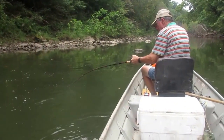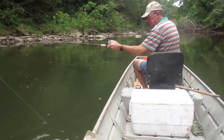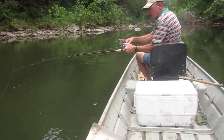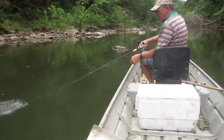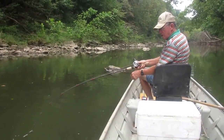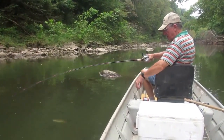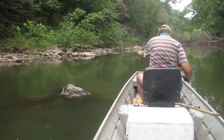Think you'd have to keep. Yes, I need the boat. Another smallmouth, I think. That's big.